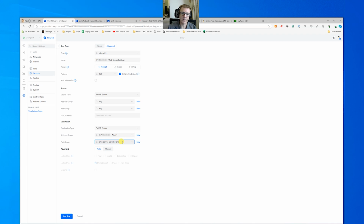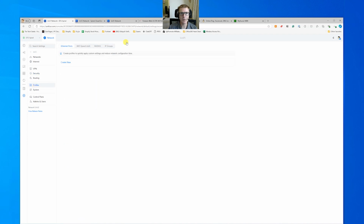At the moment this doesn't allow multiple groups, which is what I was trying, which would have been really nice to be able to select multiple groups. So what I would do, as with other vendors that allow it only in this same way, would be to have this called this port group. So let's just go back and let me just show you what I mean. In profiles here and IP groups, we've got this one called Web Server Defaults. I would have actually probably called this default ports, and then I would have had my ports in there. That allows me to find it easily and I know what I'm referring to.